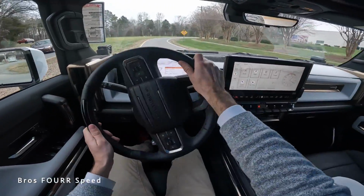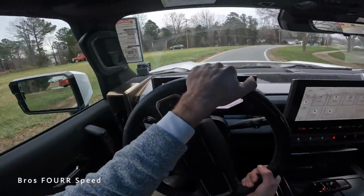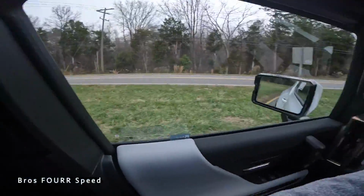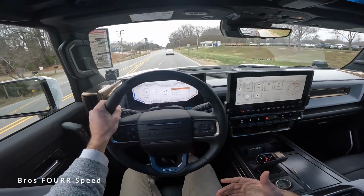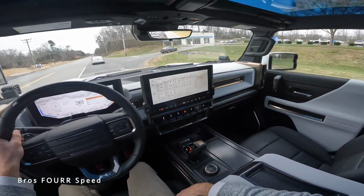The brakes do a good job. It gets up to speed very quickly. We can merge into traffic just like we are about to do right now. Visibility is very easy to see, and it's just a nice place to be. So if you're someone who wants an electric pickup truck, the GMC Hummer is a cool option to go with.